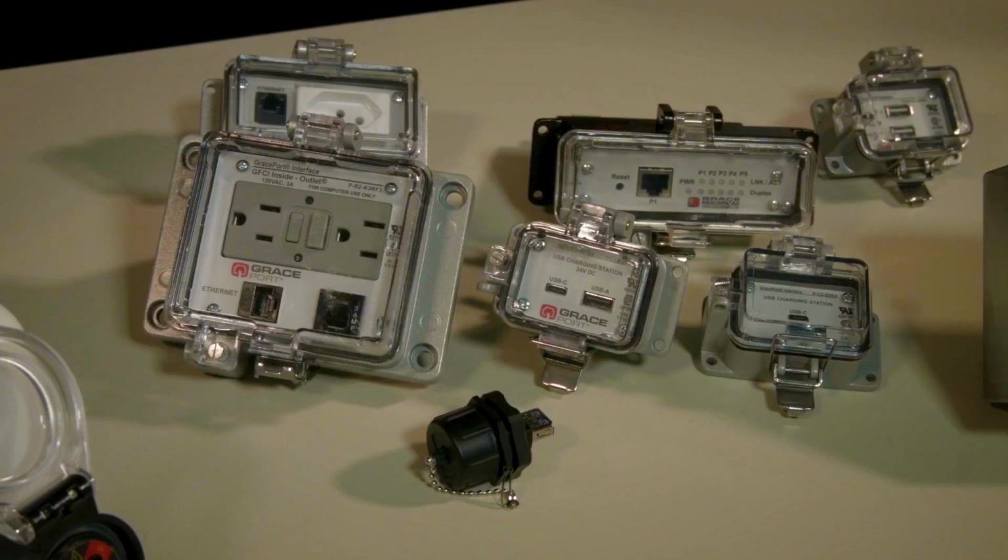So if we get a call and the customer wants an inside outlet, Ethernet connection, a Cat 4, Cat 5, we've got it on the shelf. Cat 6, we've got the unmanaged switch version. We've got all sorts of different choices for them. They just tell us which one they want.